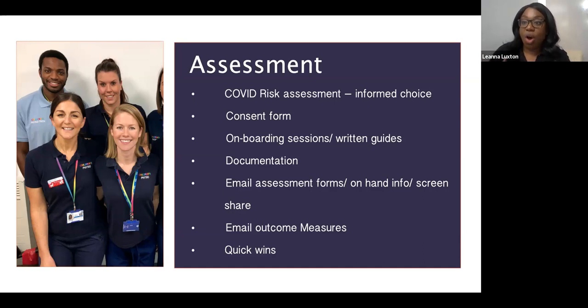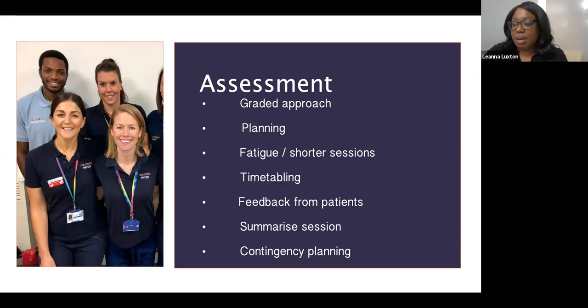So I wouldn't start assessing things that I wouldn't feel confident with. I'm quite confident with upper limb assessment, visual assessment, balance assessment. That's where I would start. And then the things where I think they need a bit more thinking, I'd move on and discuss with other colleagues. You may think about doing a graded approach.